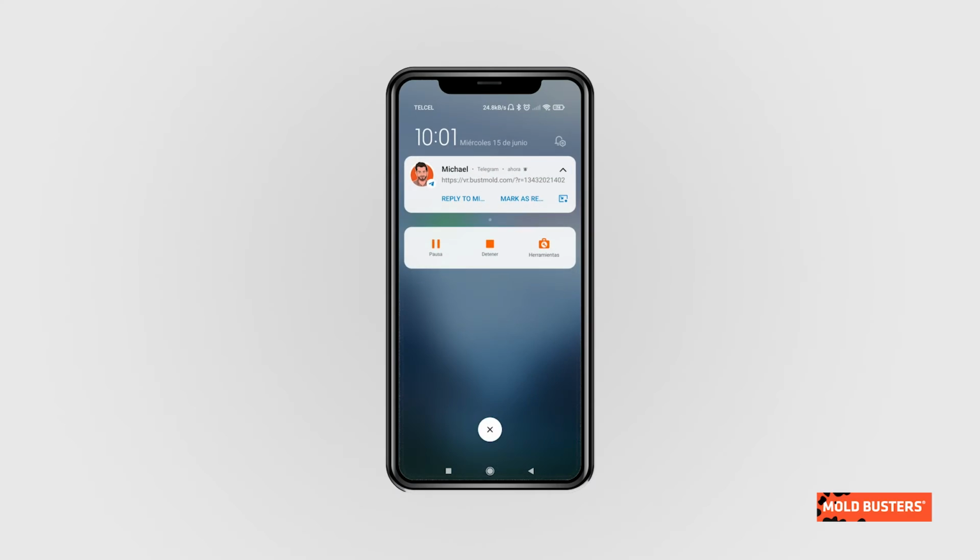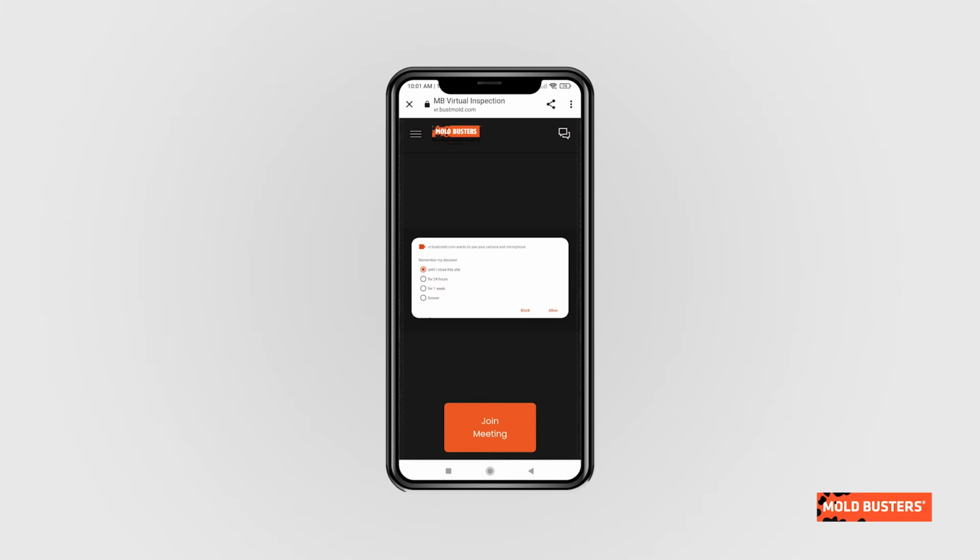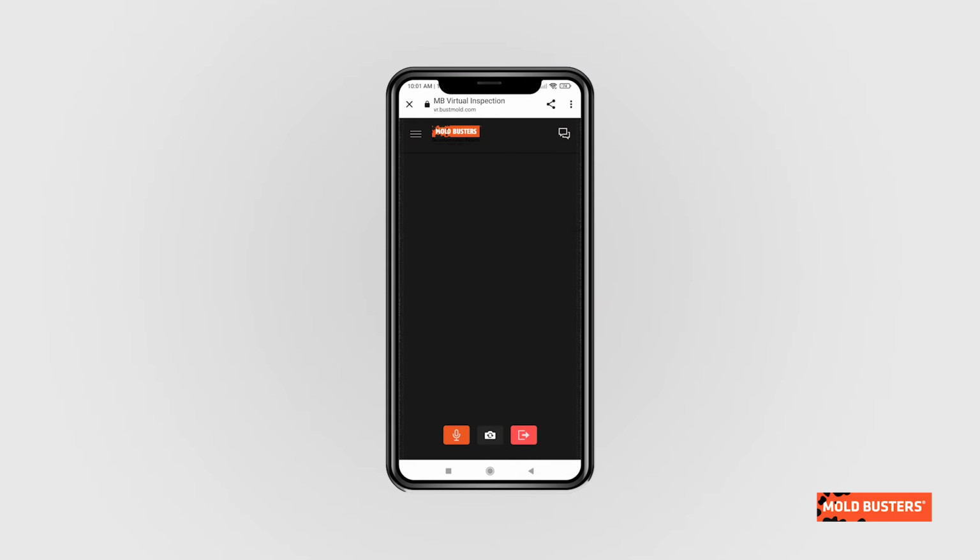Open it via your Chrome browser and voila! Make sure to enable the microphone and the camera when prompted. Press the Join Meeting button and you will reach a certified inspector via a video call so you can show us your problem. So if you've been putting off getting your home inspected, there's no time like the present.